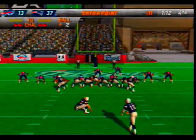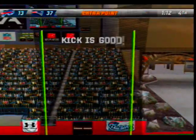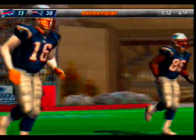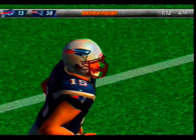Pounds comes in to attempt the point after. The point after is good. The Patriots have it all working now as they continue to expand their lead.